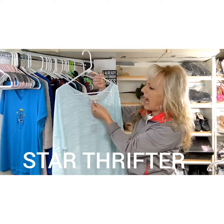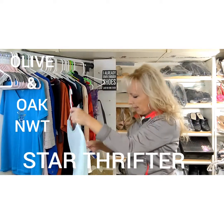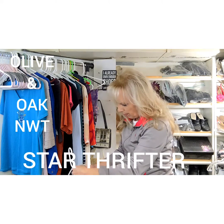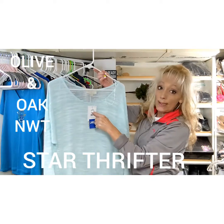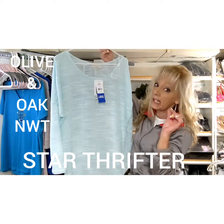This is Oak and Olive, and I wasn't really sure, but it's brand new with tags, and I went ahead and got it. It doesn't have on here what it was brand new, the price. I don't see any actual price on it here, but it has an item number, and what I'll do is Google that. I'll type in Olive and Oak, and then I'll put in that number and then push images and see if it comes up to get keywords.